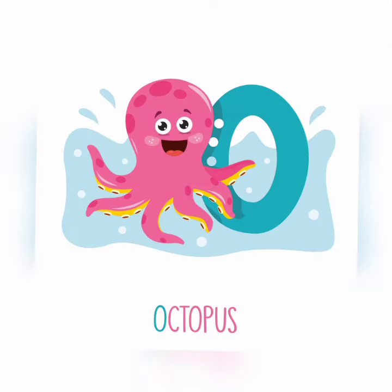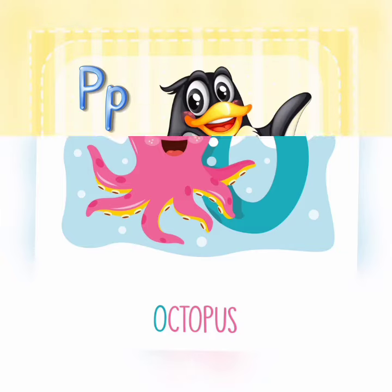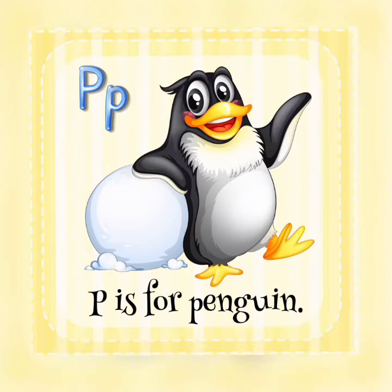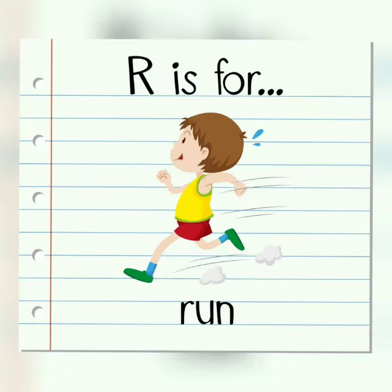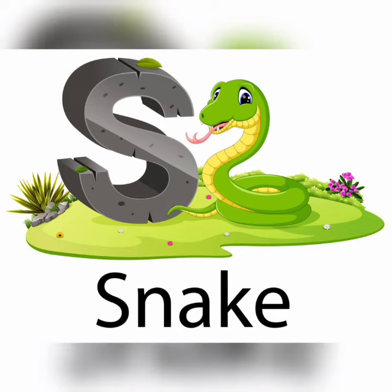O is for octopus. How many legs do I have? P is for penguin. They live in the cold. Q is for quarter. I'm worth 25 cents. R is for run. Slow down indoors. S is for snake. Slithers when he walks.